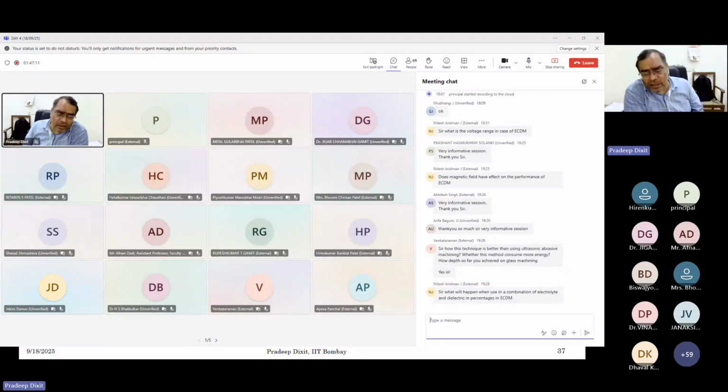What will happen when using electrolyte? In ECDM we cannot use any dielectric. The basic fundamental of ECDM is that in the first stage, you have to achieve electrolysis of water. It means that you have to produce a hydrogen gas film, so you have to use some kind of water-based electrolyte. You cannot use dielectric in case of ECDM. It has to be an electrolyte, and in ECDM it has to be an alkaline electrolyte.